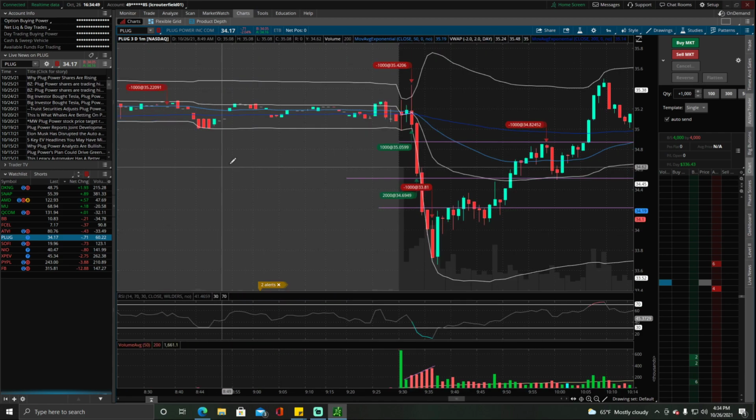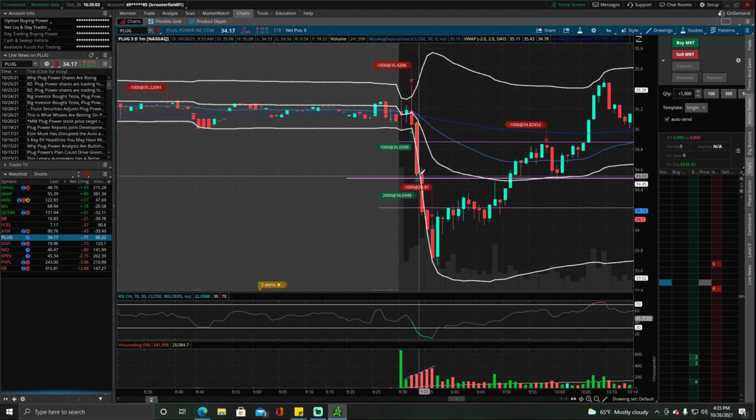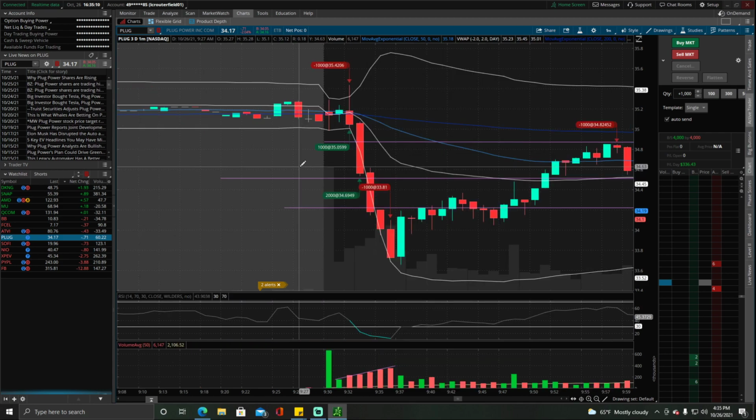So by market open, we ended up taking a short position at 35.42 and 35.22. So that was about an average entry of right about here, which is a really great entry. This sold off. We were up over $700 on this trade when the market sold off. And my plan was to sell and buy back at this center retracement zone.